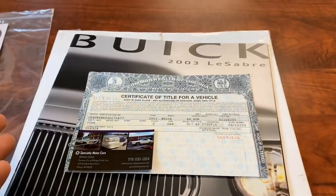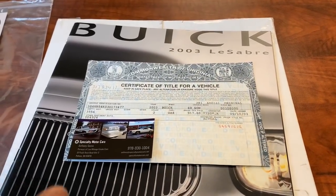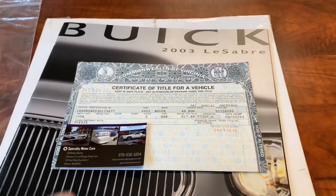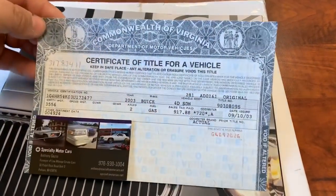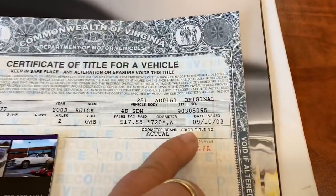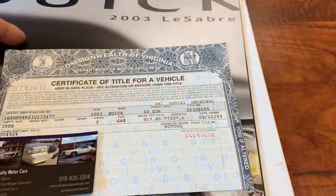And the last bit of information that I want to share with this car, just to be completely upfront and honest, is how I have the title here. So this is a one-owner car. I have the original title from the Commonwealth of Virginia. You can see here the date that it was issued, the actual mileage reading on this 2003 Buick. So this is assigned to me.